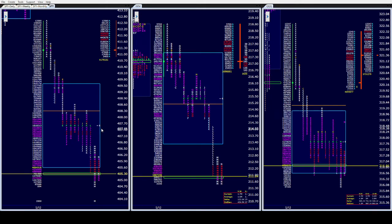So please write all those down. So that's why I used the 398 to 403 level as my destination once we broke the 5-week balance low. Now let's get to the charts and show you.